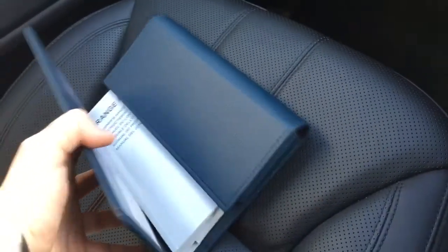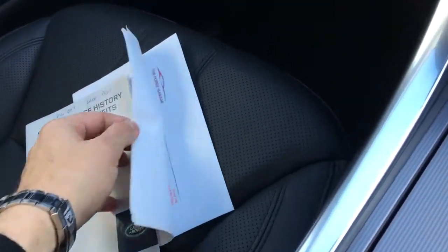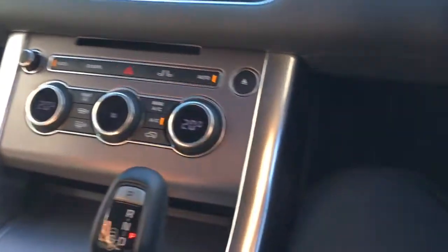All the handbook packs are here. I'll document the service history online. We've got our invoice to go with it as well, but there's the previous services on there in the book. So really, really nice clean car. I'll finish off by scanning around the vehicle.